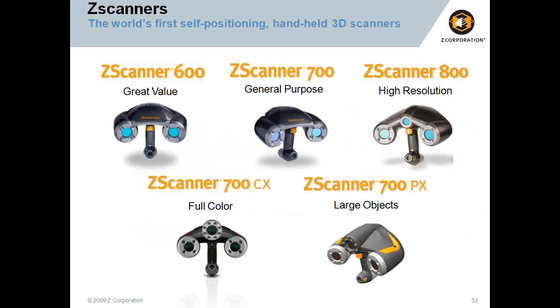And just to recap the family of scanners here, just to give you a brief summary, the ZScanner 600 is the entry-level scanner, and you can jump up to a 700 with a little greater accuracy, and the highest accuracy scanner is the 800. If you need full color, there's also the 700CX, and then for very large objects, we have an integration of photogrammetry in the ZScanner 700PX, which eliminates the extra software that you would need. It adds an additional camera to allow you to do very large objects.